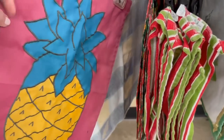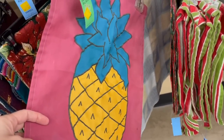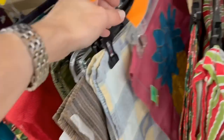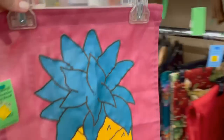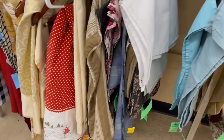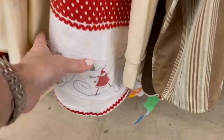And they also have some linens. I'd like to take a look. You never know what you'll find. And how about this, a pineapple garden flag? I definitely am going to take this back home to Texas. That's a deal. And that would certainly brighten up my garden.